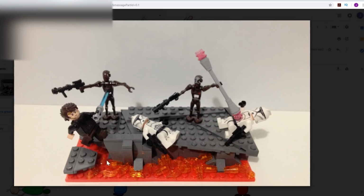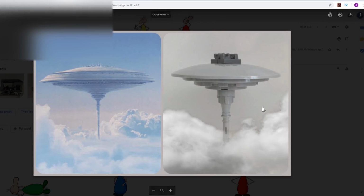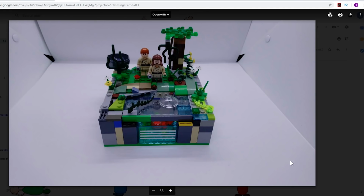Oh, that's pretty fun. Is this on Mustafar? I don't know. It's definitely a fun lava planet. I like the shot. I like the side-by-side comparison. Thank you, Lego Legend. Here is a build from Infernal Bricks.